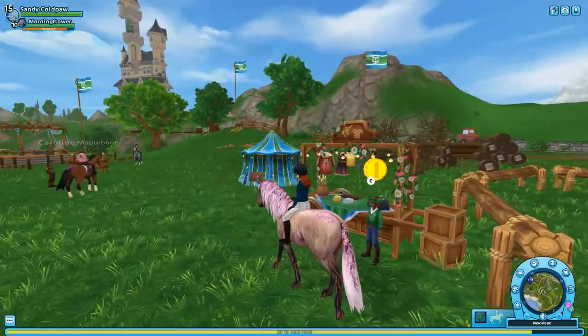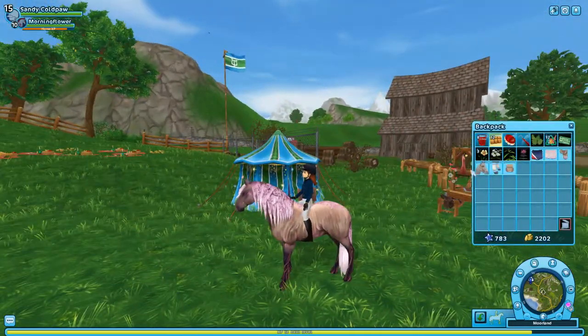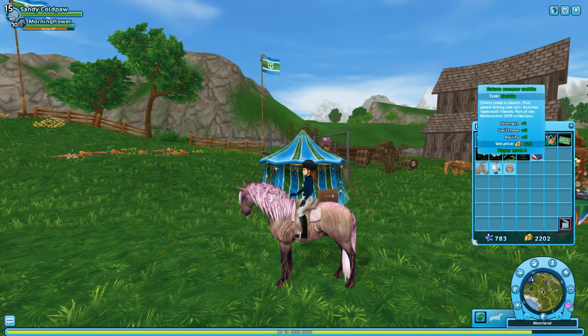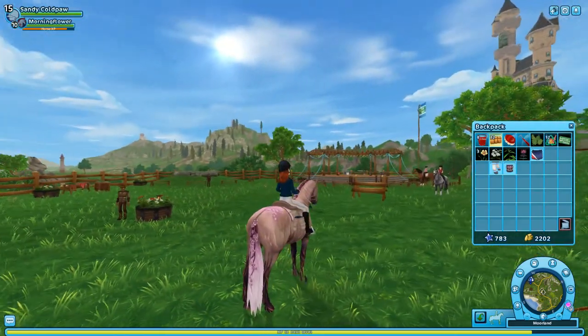So, let's bring her over here. And let's try on the Sakura set. So here's the saddle pad. The saddle. The bridle. The bag.